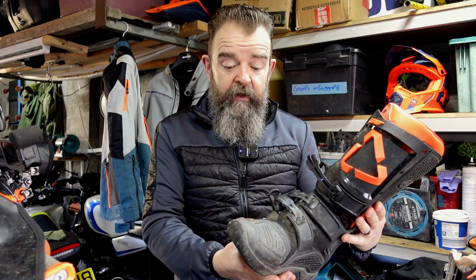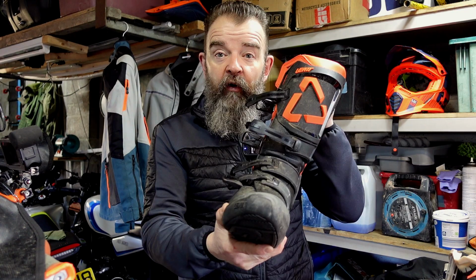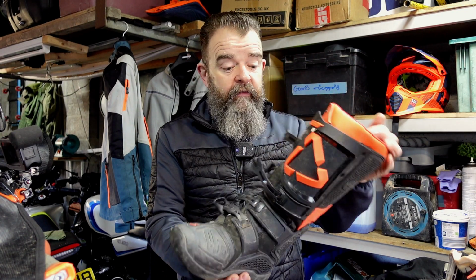So yeah, they're the Leatt 4.5s. They do the 5.5s, which are mega if you're doing hard enduro. Like I say, they were designed with the help of Johnny Walker. I'm not Johnny Walker, so they're not for me. Under 200 quid, 180. Brilliant pair of boots.